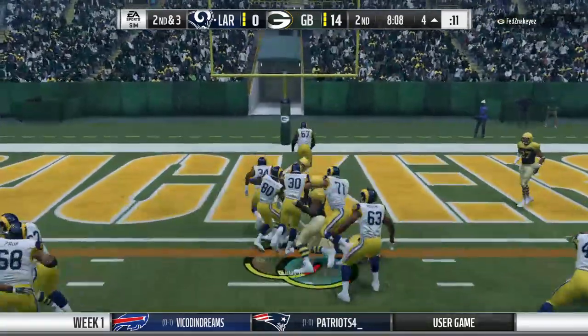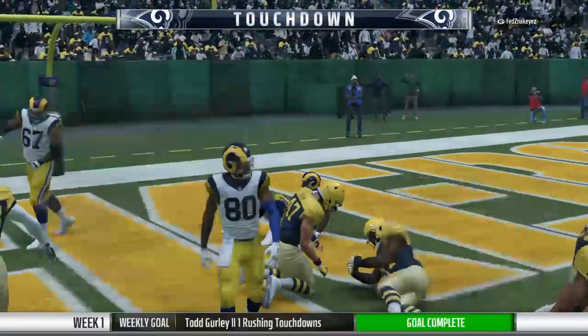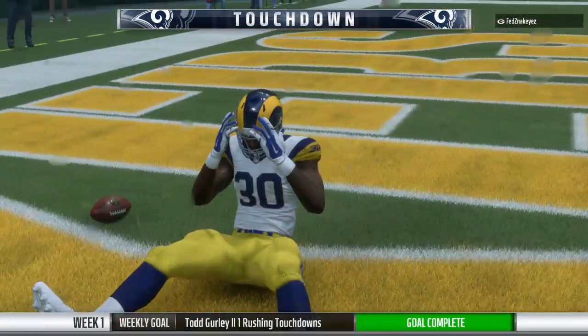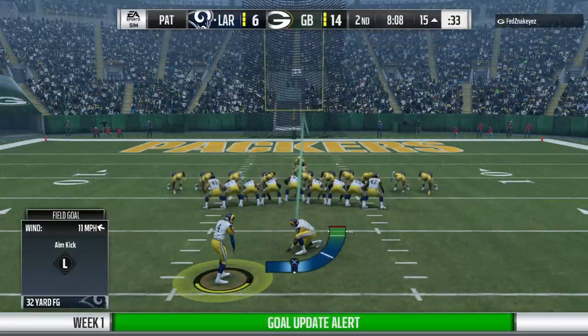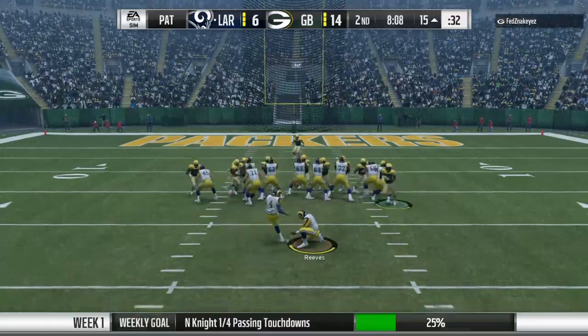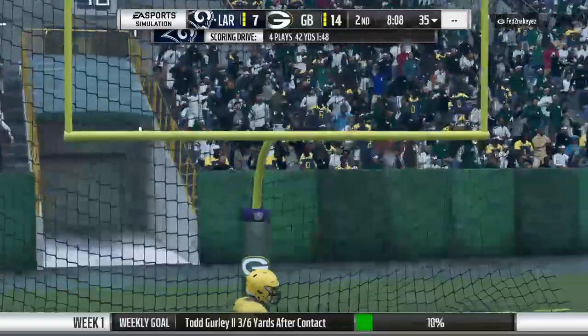Now on second down, this is Gurley. And he takes it across for a Rams touchdown. Todd Gurley taking it in from 4 yards out. And the Rams are able to get back within a touchdown. And that one makes it 14-7.